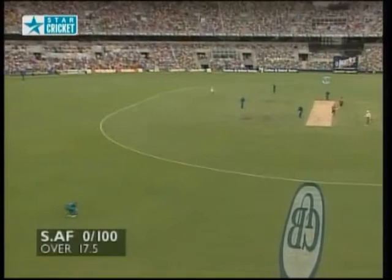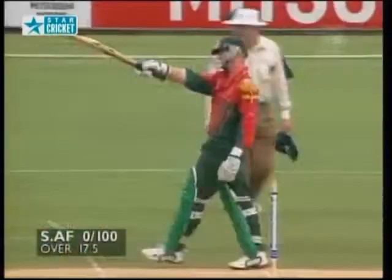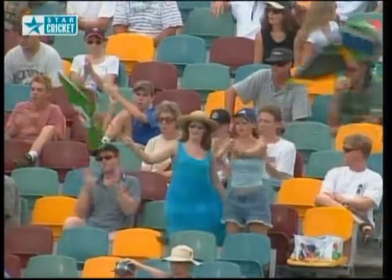Well, that's his 50. So Klusener really has played well. This experiment has worked. Klusener sent up the order to open the batting with Kirsten, and he scored a half century in just 52 balls.